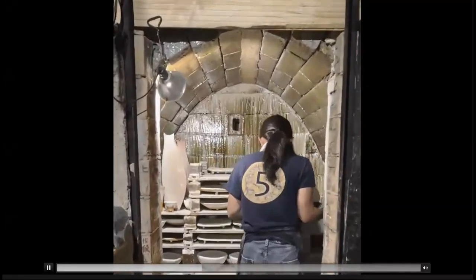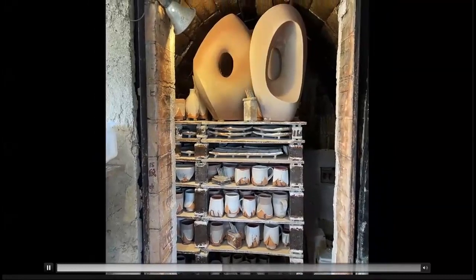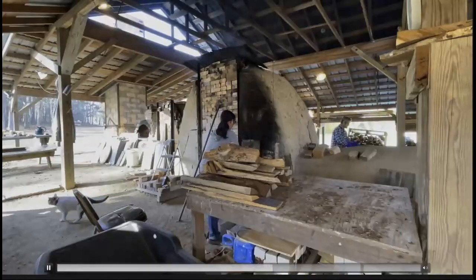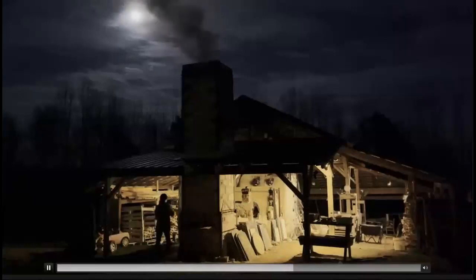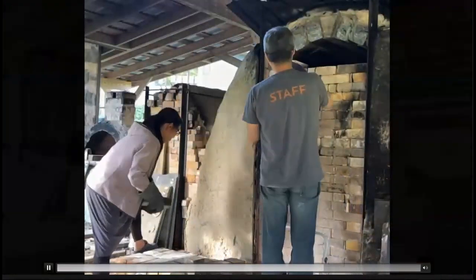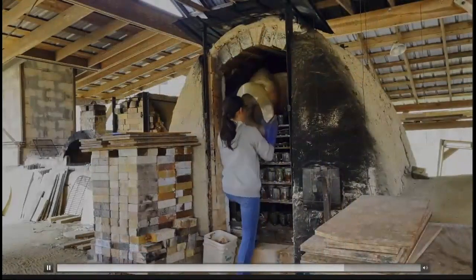Then we load our pots into the wood kiln. Then by about 24 to 36 hours. We use about two cords of wood. There are many sawmills in North Carolina, our area, so we can get cutoffs, and we use those to fire our kiln. And recently, we cleaned up our yard, so we sometimes use our own firewood too. And then wait 3 days or so and unload the kiln.